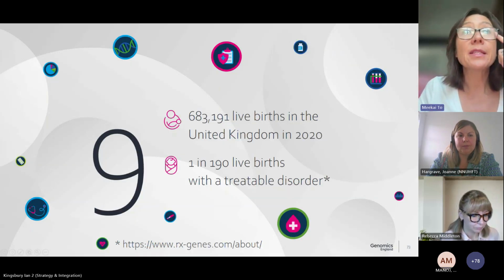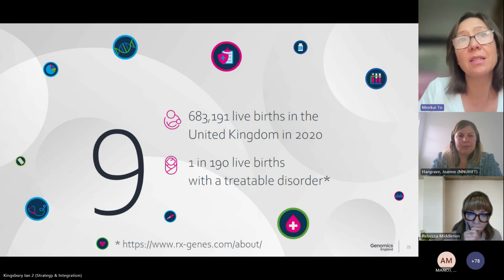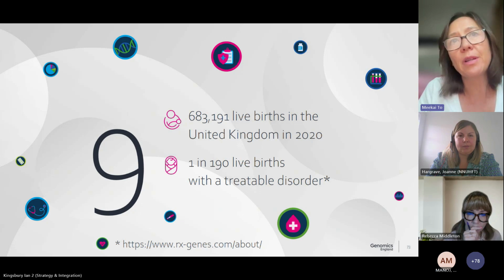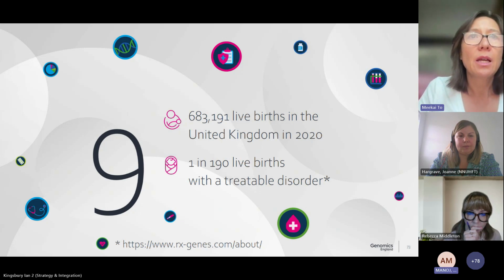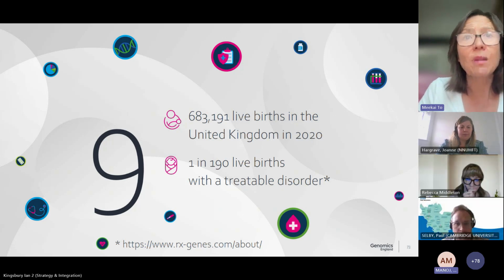So just thinking about these numbers, a conservative estimate is that of the almost 700,000 live births in the UK, around 1 in 190 are likely to be born with a treatable genetic condition. That's 9 babies born every day in the UK. And whilst each of the individual conditions may be very rare, as it's often quoted, rare diseases are actually very common when you take into consideration their collective impact.